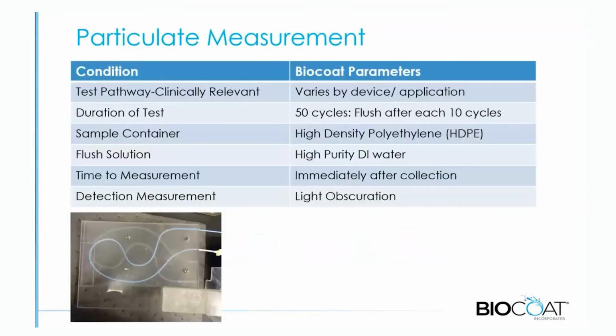So with that in mind, here's how we test particulates at Biocoat. We use a very aggressive test to really differentiate between these coatings. The parameters of the test pathway, which obviously needs to be clinically relevant, are shown below for what we used in this test, but that will vary by device and application. For the duration of the test, we're cycling the catheter through this pathway 50 times, flushing after every 10 cycles. And then there are simple things like the sample container and the flush solution that need to be defined, which can make a difference in how those particles either stay in the solution or absorb onto the vessel wall that you're containing it in.